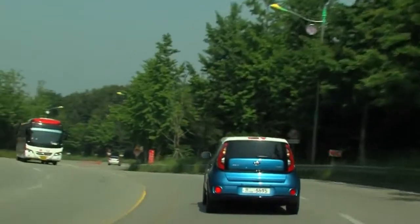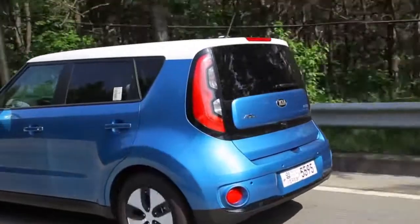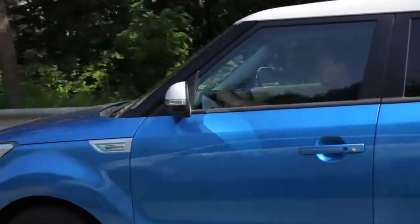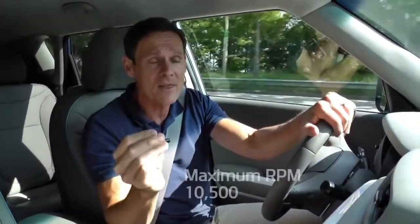It's surprising how well this car handles the corners, and that's because of a lower centre of mass due to the battery position and also a reinforced body structure. It just hugs the corners superbly. This car's torque is very impressive, and that's because it's hitting maximum torque at 2700 RPM and its top RPM is 10,500.